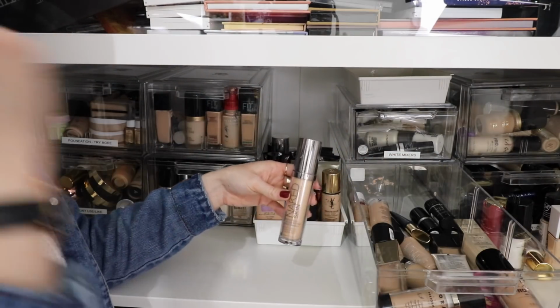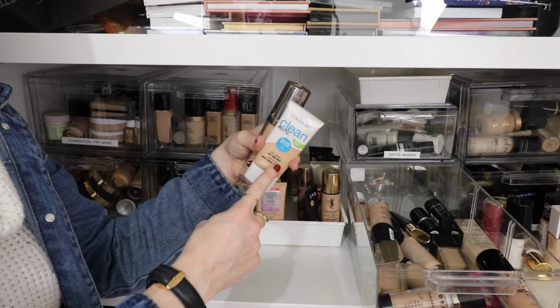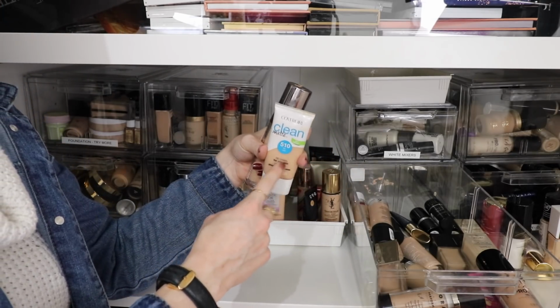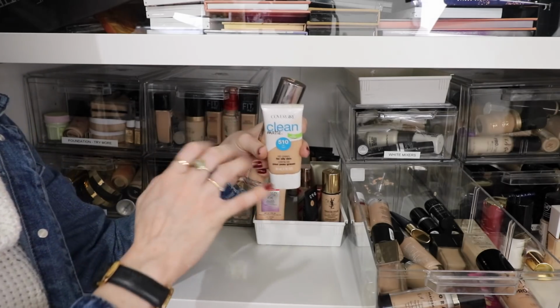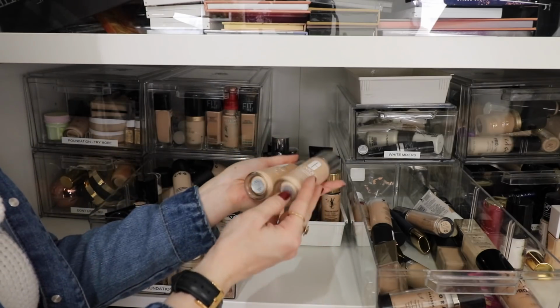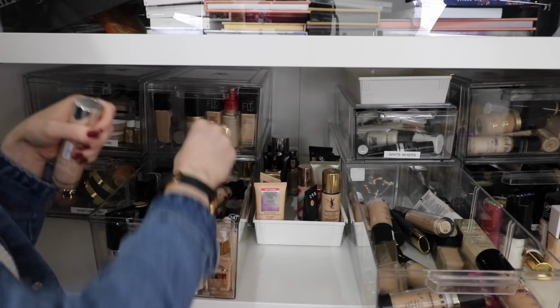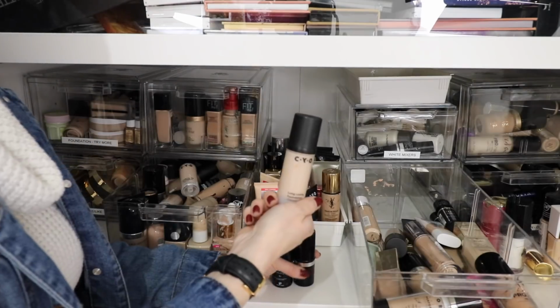Oh, Naked Skin I haven't used in a long time. This is one of my favorite products if you have oily skin. I don't use this anymore with dry skin, or I haven't tried it, but if you have oily skin, amazing. Oh, I saw another one of these somewhere. Oh yeah, here it is. Clinique Beyond Perfecting. I'm definitely closer to 0.5 Brie, so I'm gonna keep this one, put it in here, and donate this one.